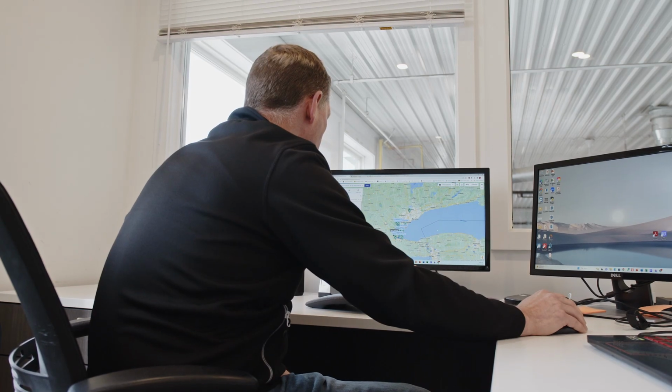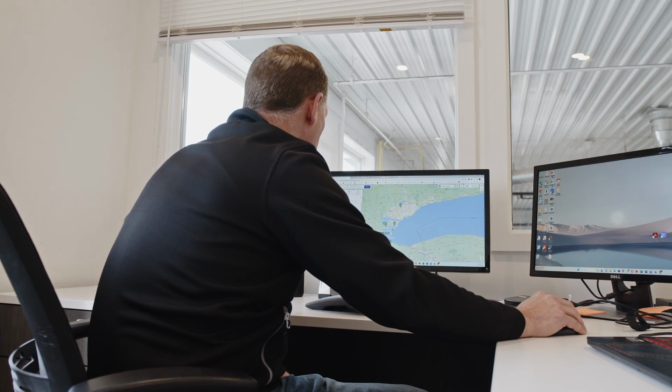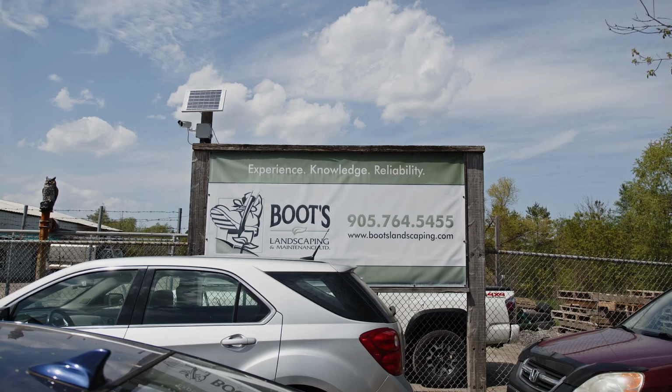We are still just scratching the surface on what this data can do for us as far as training, as far as improving operations, as far as meeting budgetary goals. If things don't change, there's going to be less contractors out there because the cost of doing business is going to continue to rise because of the insurance costs.